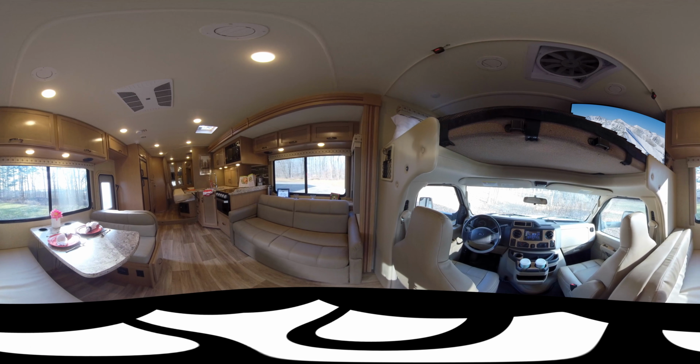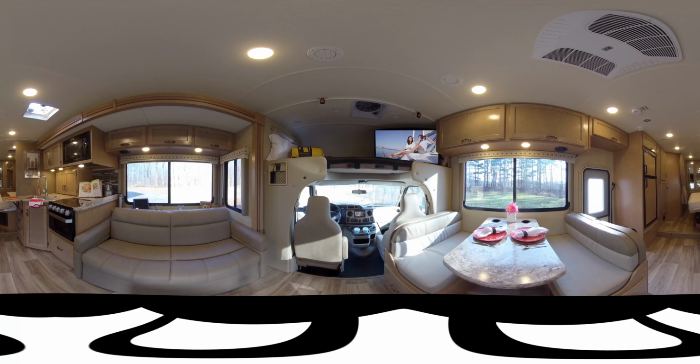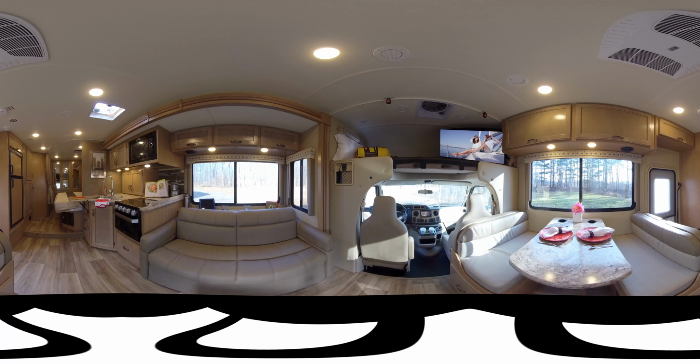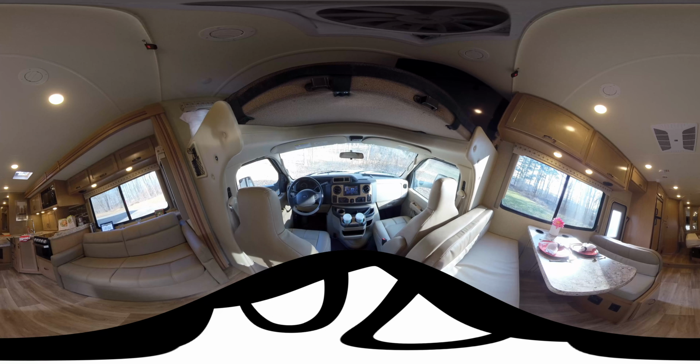A quick spin to the front of the 27R and we have a lot to talk about here. Above the cab, you have this spacious bunk, a handy charging center, and your TV with Blu-ray player. Here in the cockpit, you'll love passing the miles. This is where you'll find your touchscreen dash radio with navigation, satellite radio, Bluetooth connectivity, and integrated backup monitor. The 27R is powered by a Ford V10 with 305 horsepower and 420 pound-feet of torque.